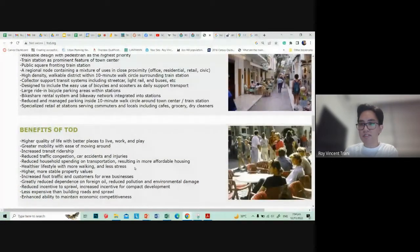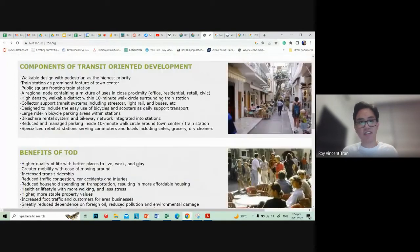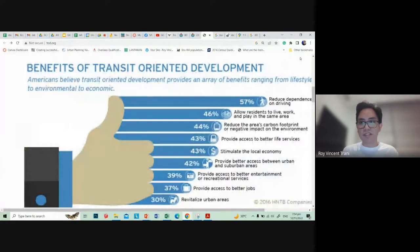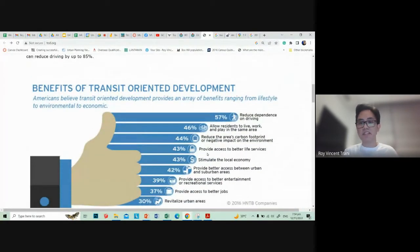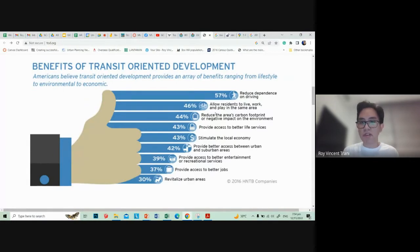So this has been around since the 1940s. They always say the same thing: better quality of life, increased ridership, healthier lifestyle, etc. So let's see here. So the benefits of transit-oriented development: more people, reduced dependence on driving. So as we mentioned before, if there are more people walking, cycling, there are fewer people driving, so mas mababa ang traffic congestion.